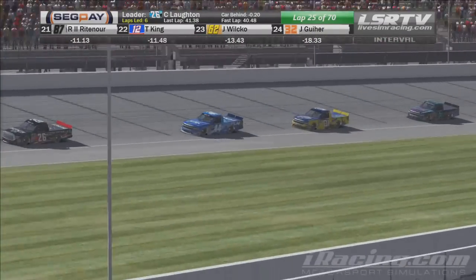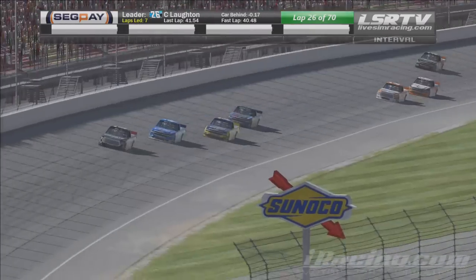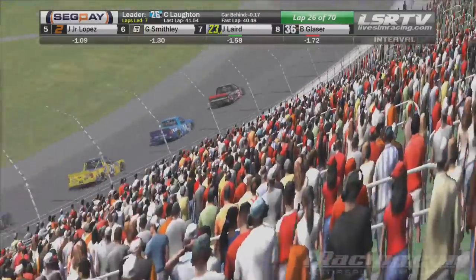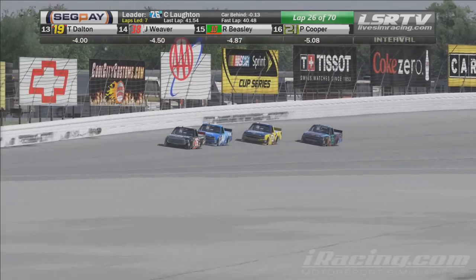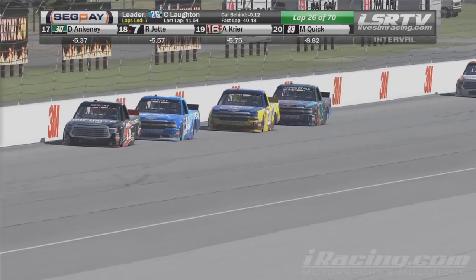Off of turn 4, he'll change that position up here, put Logan Clampett back into that second spot. Alex Bergeron, though, still has got to be pretty excited to see that 01, the speed that he's carried here tonight on the pole, second fastest in practice. And he's been up here in the top 3 all night long since we have started this one here. Working lap number 27. We're getting closer and closer to the halfway point. Still green flag racing here in Michigan.